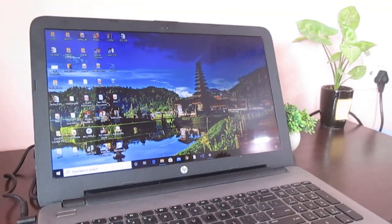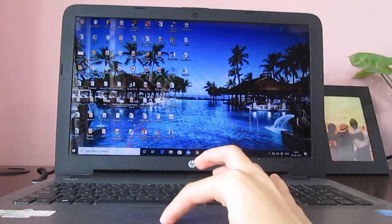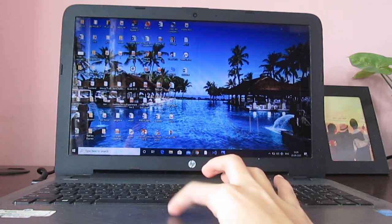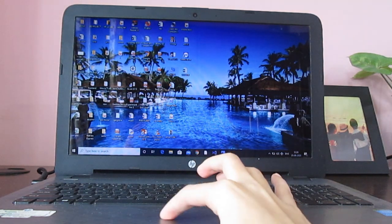Keep changing the wallpaper of your desktop and keep it as something calming. Organizing desktop is as important as organizing your table, trust me.